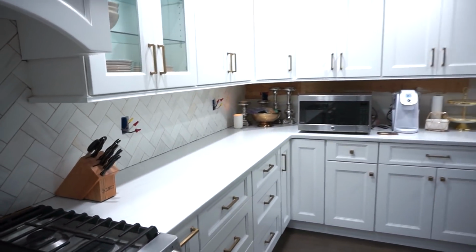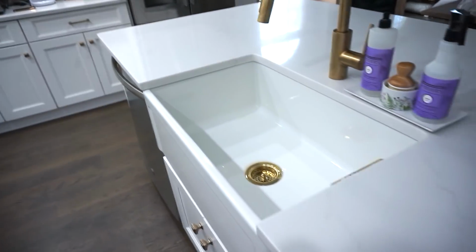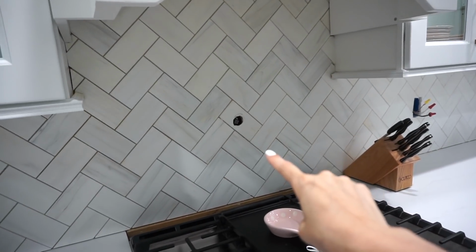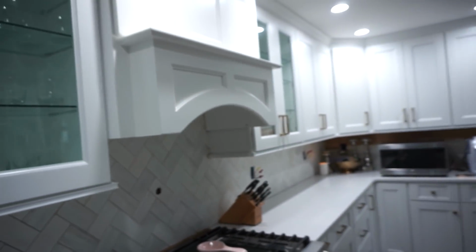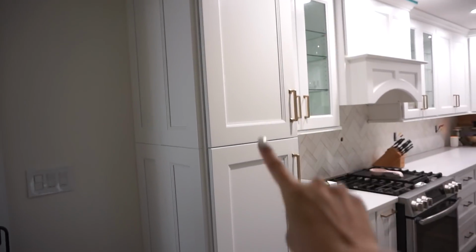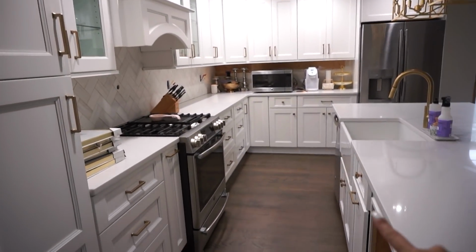It goes really nicely along with the gold hardware, since that is warmer. I wanted to pull some warmth into the countertops with this veining here. And then we can actually add, this hole right here is for a pot filler, a gold pot filler that I ordered. I can't wait to put that in, because that's going to bring a pop of gold to the background. On this end, my sliding doors go out to my backyard, and then this is my 18-inch floor-to-ceiling pantry. Then we have all of these drawer cabinets.